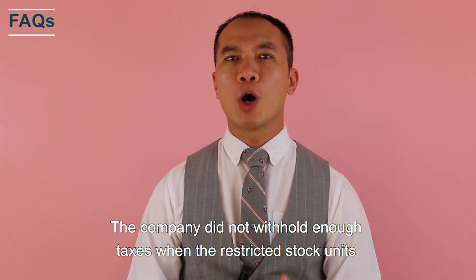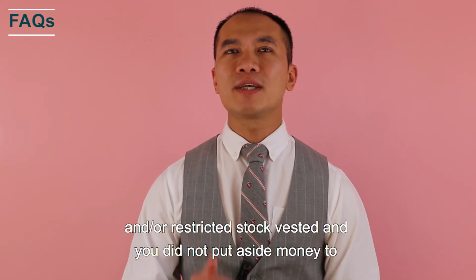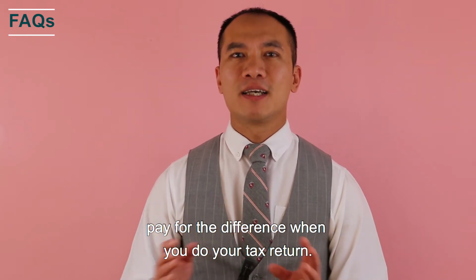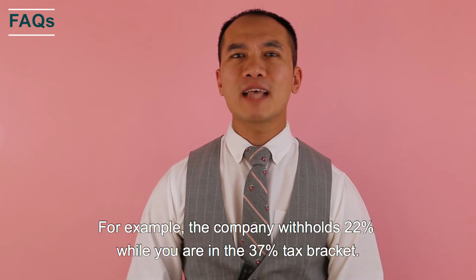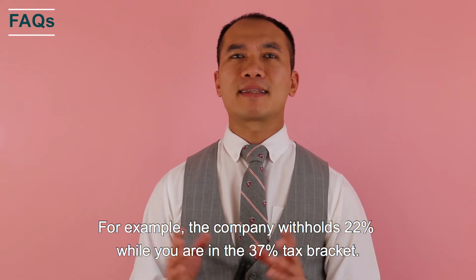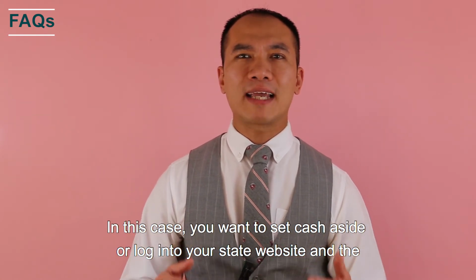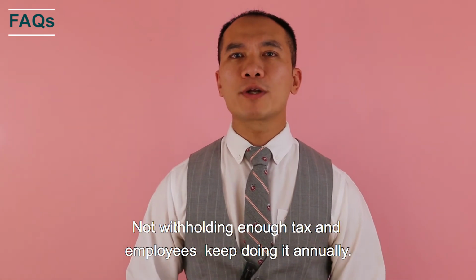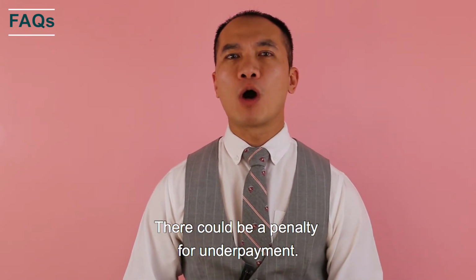The company did not withhold enough taxes when the restricted stock units and/or restricted stocks vest, and you did not put aside money to pay for the difference when you do your tax return. Thus, you have to sell the employer stock when you don't want to. For example, the company withholds 22% while you're in a 37% tax bracket. In this case, you want to set cash aside or log into your state website and the federal website to pay the estimated tax. Not withholding enough tax and employees keep doing it annually, there could be a penalty for underpayment.